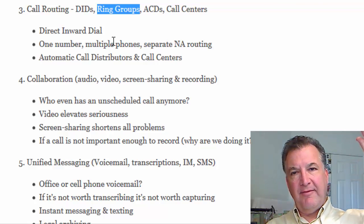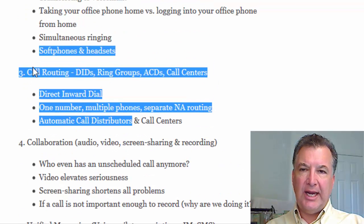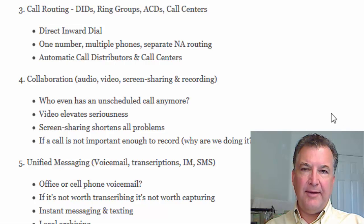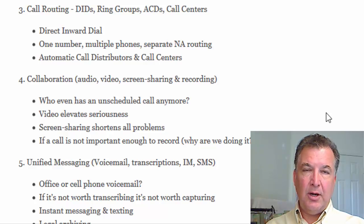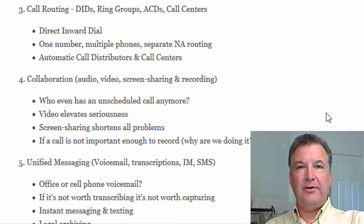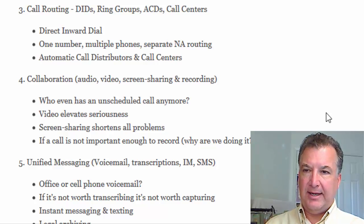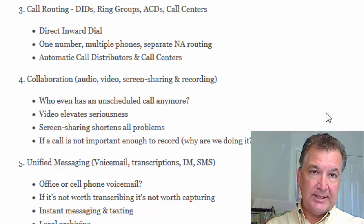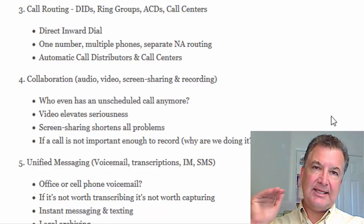The next level above that is what we call an automatic call distributor, where people are actually logging in. The thing about a ring group is you have to go to where the phone is. Wherever that ringing phone is, you have to have a human go there. When you have an ACD, automatic call distributor, or real call center, generally people can log in to the call center to take calls, and they'll log in from a cubicle in an actual call center, or they might be able to log in from home. All right, so that's the next level up.